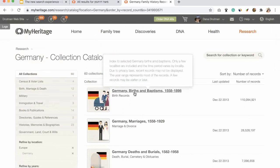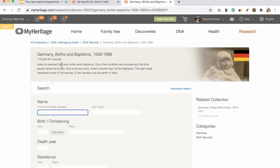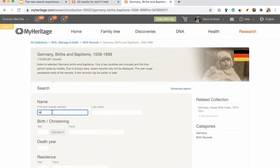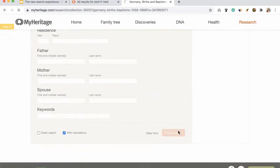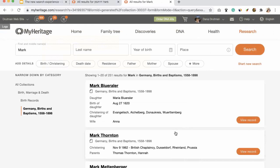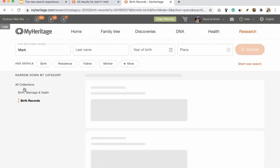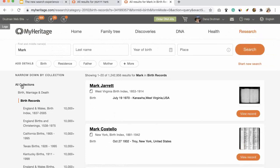And of course, each collection that you want, you can click on it and you will get right to the collection search page. You will be able to see a description of the collection and search within this collection. Any search that you start, let's say I will do a wild search and just write Mark, if I click on search, I will get to the new search experience. I will see the results here from the specific collection that I just chose. I will be able to add more filters. I will also be able to drill up back to all birth records, or to birth, marriage, and death, and to all collections, and so on. I will just continue the search experience right from here.